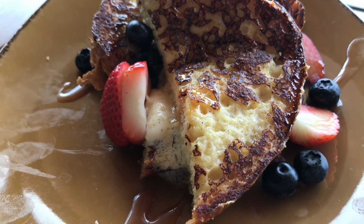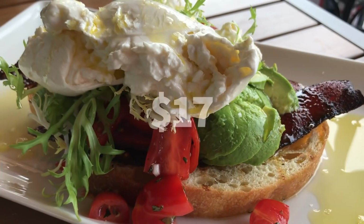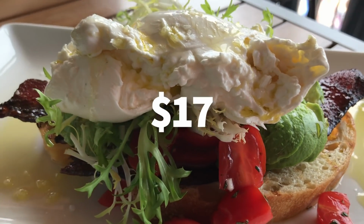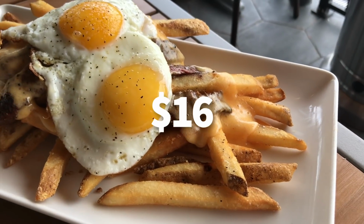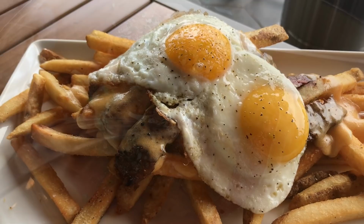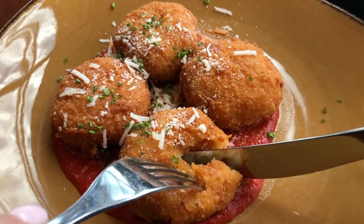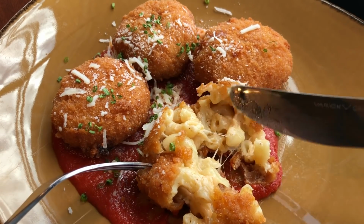And you'll find several brunch boards on the menu, in addition to French toast, which is $17, sausage, gravy, and biscuits at also $17, and Eggs Benedict at $16. And I'm telling you guys, it's really, really good. Your kids are welcome. They'll enjoy it too. So that's definitely something to go on your potential list for a great relaxing breakfast on the weekend.